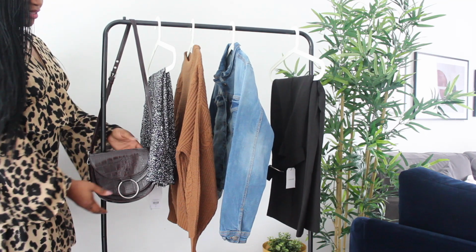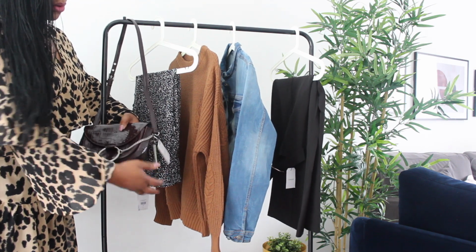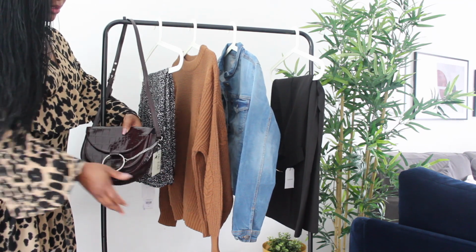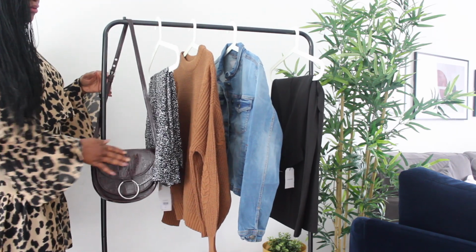These are the items hanging. First is this gorgeous bag. I love the high quality of the bag. This is from a brand called The Bock, B-O-H-C-K. I like the metal detail right here, and then the leather material.